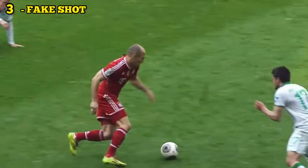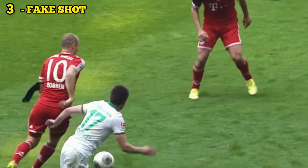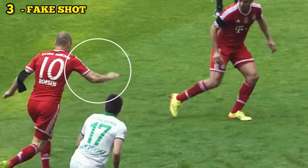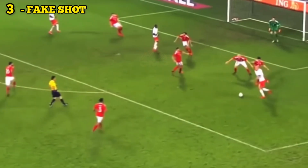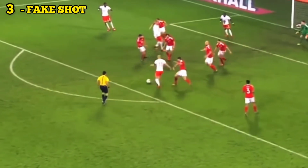3. Fake shot. As Robben cuts inside and he has a defender trying to stay tight, he uses these subtle fake shots to offset the defender who constantly has to slow down to block the potential shot. He throws his arms up, he momentarily slows down and shortens his stride, faking setting himself up for a shot, and then bursts back out of it, creating more room once the defender slows down.